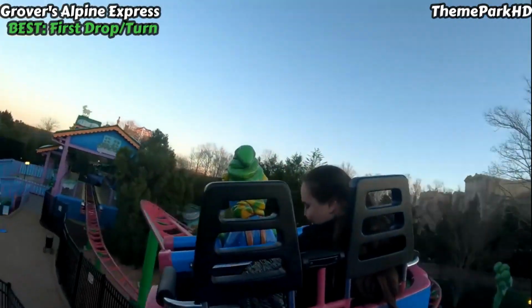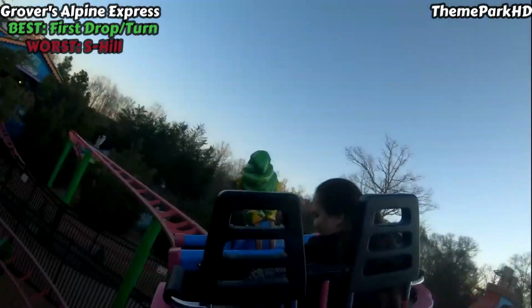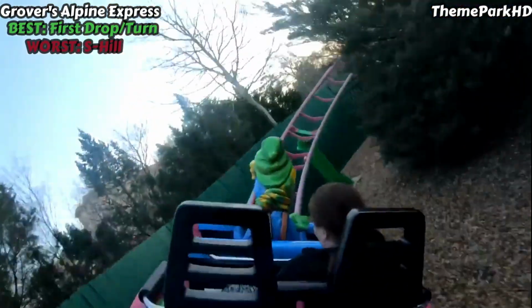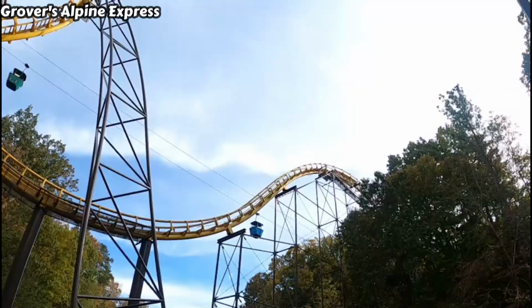It's hard to pick the worst element on a kiddie coaster, but I will have to go with the S-hill over the pathways, as it is a slow point in the ride, and there is no airtime or forces whatsoever. But again, it is a kiddie coaster, so that should kind of be expected.